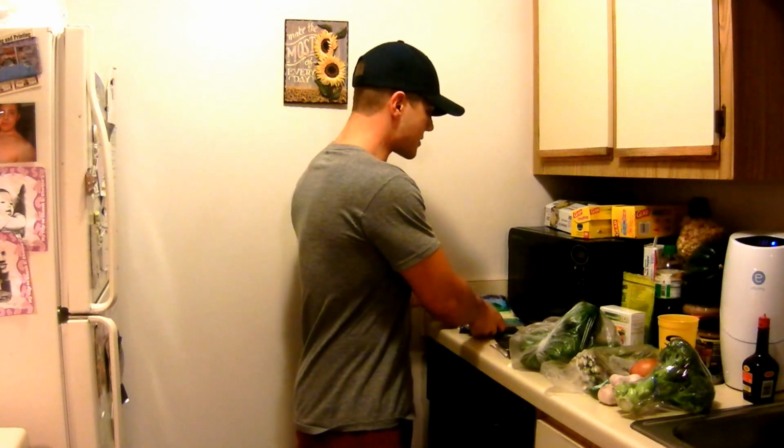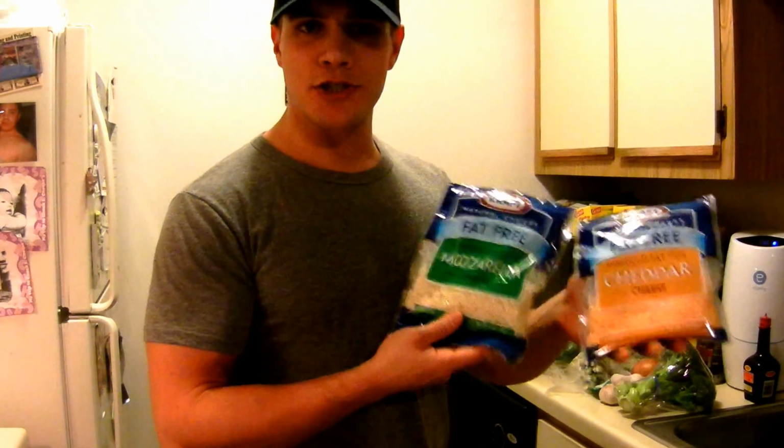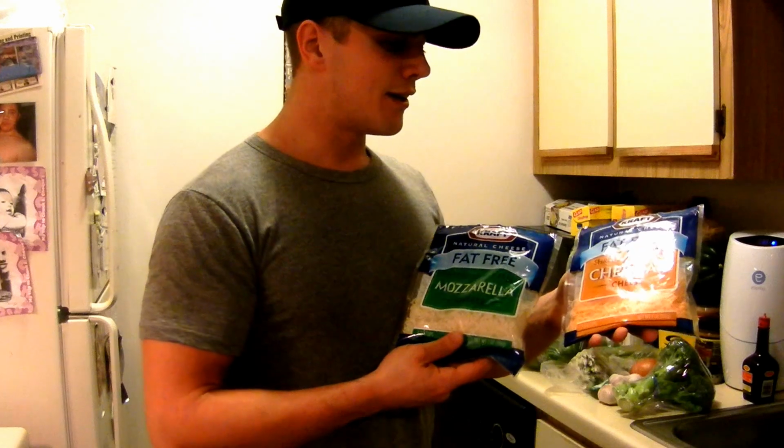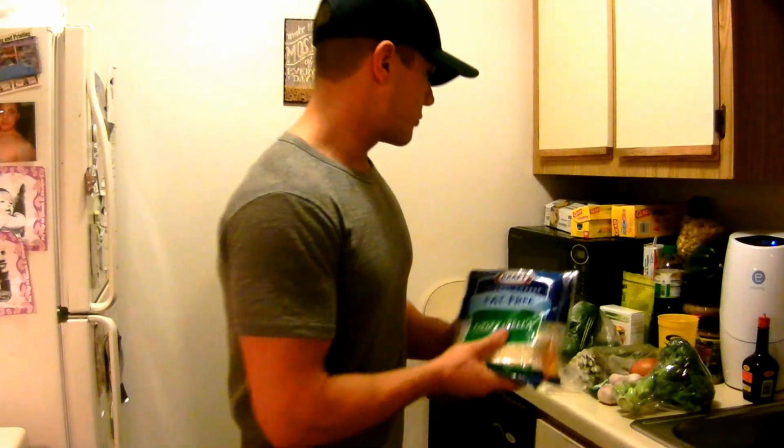Last thing, and this is totally optional, I happen to love it. Some people will give you mixed opinions about it, but fat-free cheese, choose whichever one you want. You can find it at any grocery store. You're going to have to look hard for it. It is hard to find, but you can get it. Cheddar cheese, mozzarella, whatever you want to use. So those are the main ingredients to the stir fry.